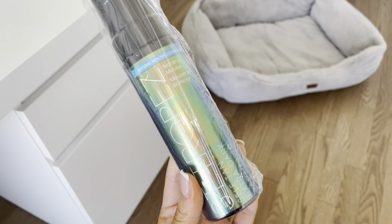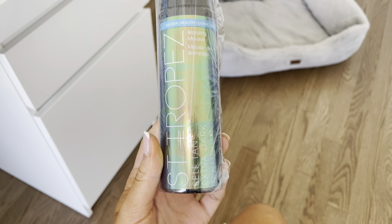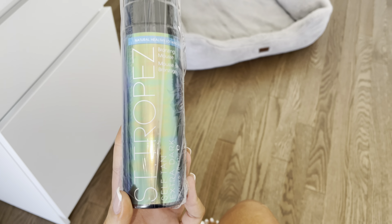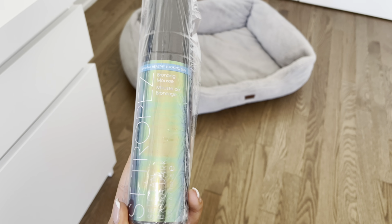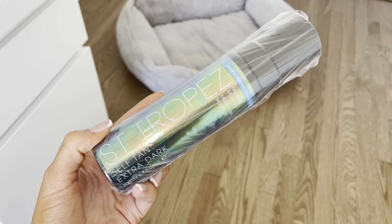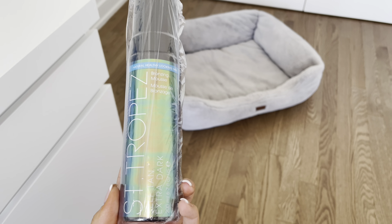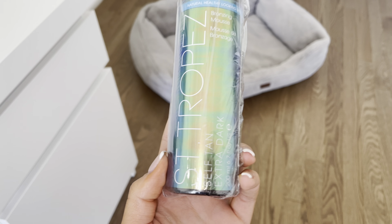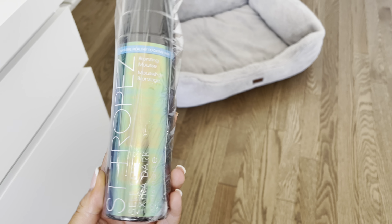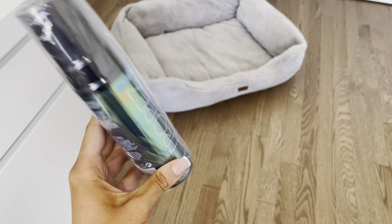So I just got a package from Amazon. And life hack, if you guys get Saint-Tropez from Amazon, it's a lot cheaper than it is at Shoppers or Sephora. So yeah, that's what I do. And I just got the one that I use all the time. It's a Saint-Tropez self tan extra dark. This is the one that I use in the summer, just because I feel like if I use this in the winter, I would look literally crazy, because I'd be so tan. But in the summer it makes sense, because I'm outside obviously. So yeah, this is the one.